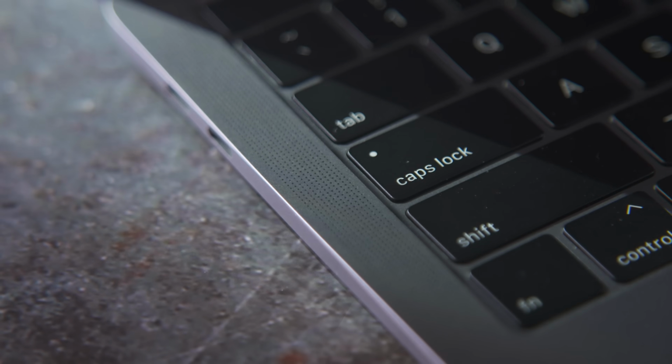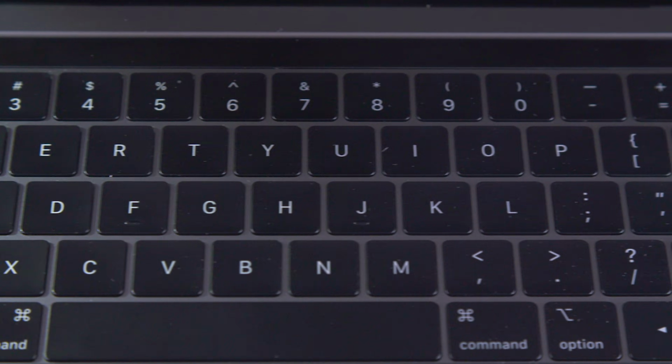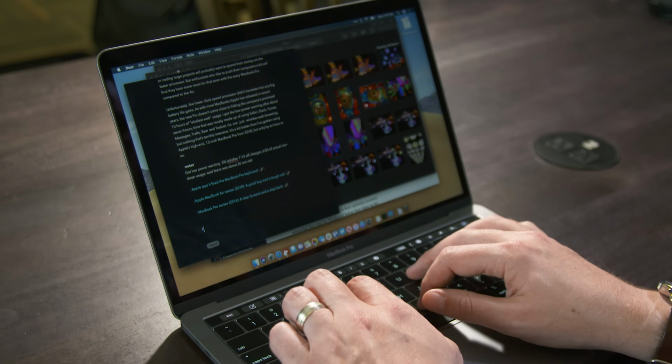Unfortunately, if you want a new MacBook, you don't have a choice. At least Apple is offering free repairs indefinitely for this style of keyboard. I will say at the very least, this keyboard is quieter than older models, and I personally don't really mind the shallow travel. Your mileage will certainly vary.